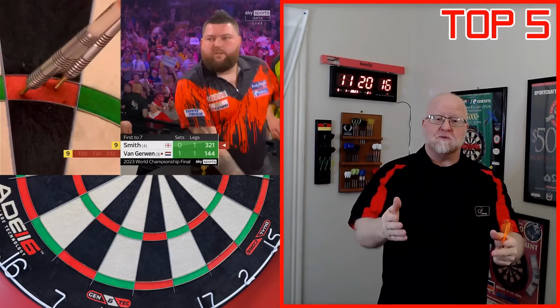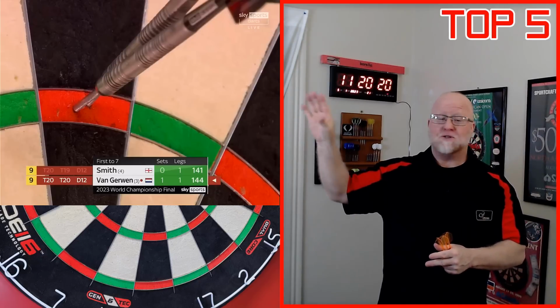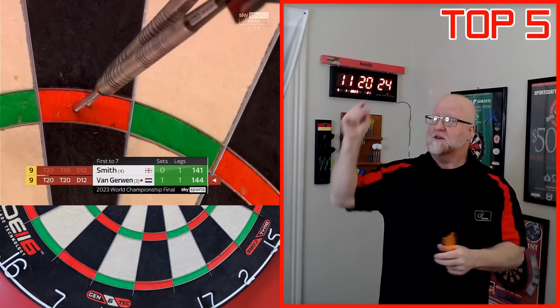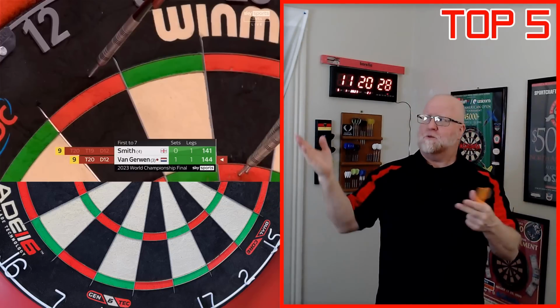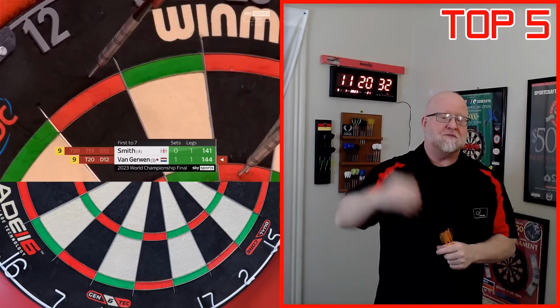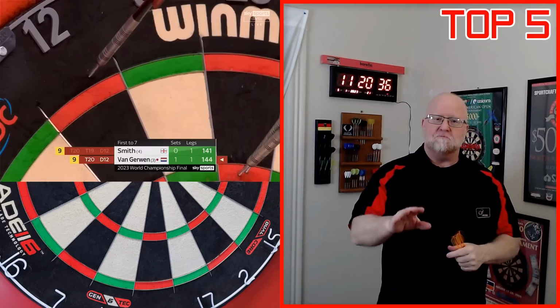So this was pretty amazing. MVG's 7th and 8th dart were so perfectly placed in the treble 20. There was no way he could miss. Unfortunately, that last dart sailed, what would you say that is? Probably 5-6 millimeters wide or above the double 12. Pretty much the width of a dart. So he didn't miss by much.